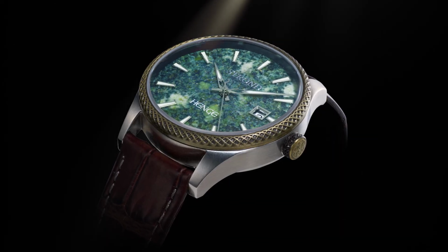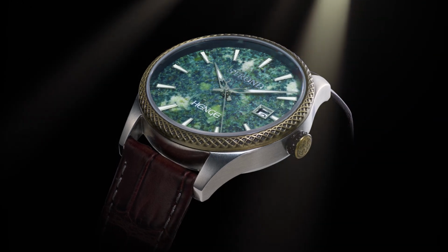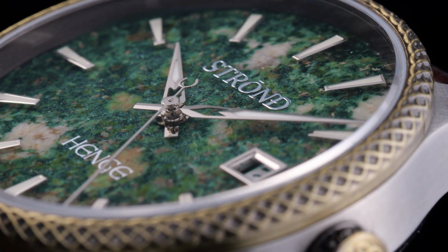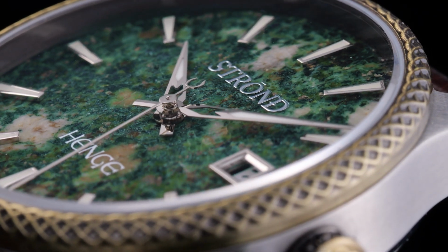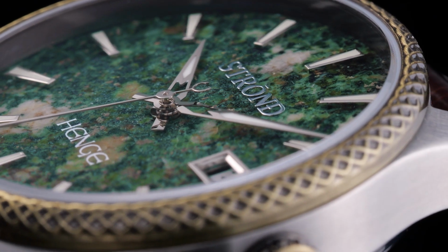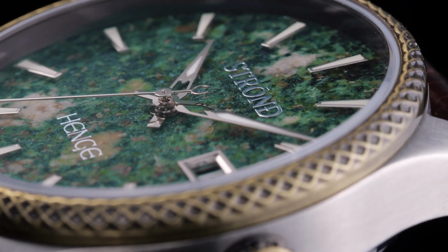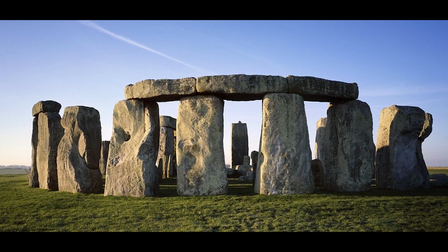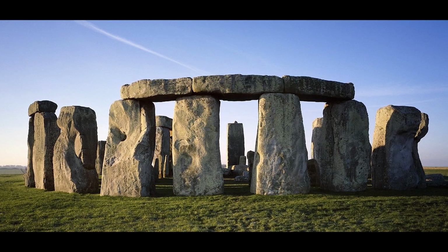Welcome to our campaign featuring the new Strond automatic henge timepiece. This is a world's first, as the whole dial for this new timepiece has been cut from the same Preseli blue stone used to make the inner circle of the world-famous Stonehenge. So it goes without saying that this will be a very limited edition timepiece.